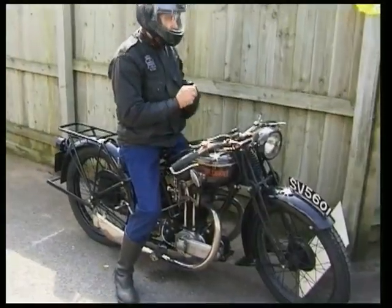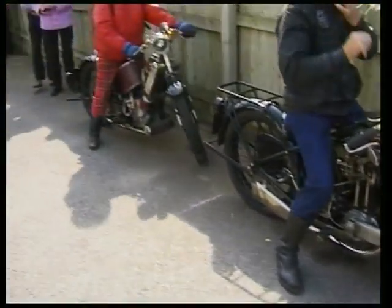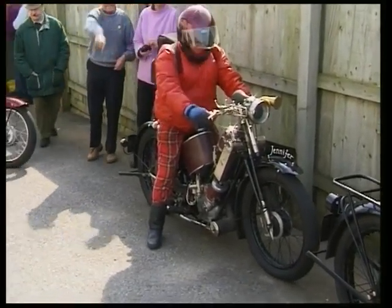Thank you. One rarity over there, the old Rally. Hand change, typical of the 30s. And coming up here, the famous yowl of the Scott. That really is a wonderful bit of machinery there. Twin two-stroke.